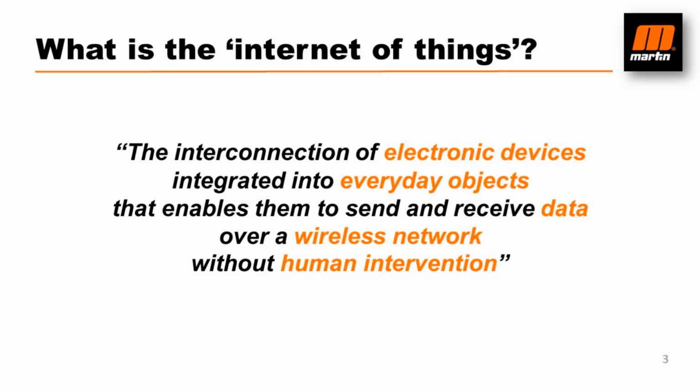In this presentation, we will not talk about our solution, but we would rather talk about our learnings and our journey in developing this. So what is Internet of Things? Essentially, that is interconnection of electronic devices that are mounted on your everyday objects. These devices record, collect the data, and then transmit it to a centralized location over a wireless network.